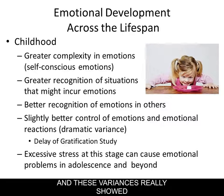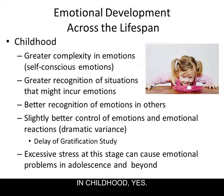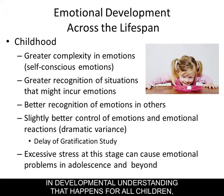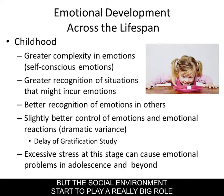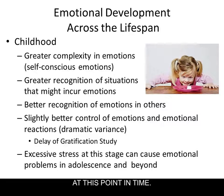And these variances really showed that when we're talking about development of emotions in childhood, yes, there's a gradual growth and developmental understanding that happens for all children, but the social environment starts to play a really big role in how well a child develops emotionally at this point in time.